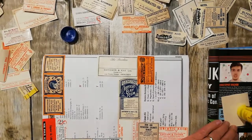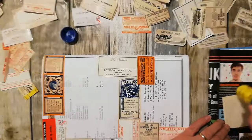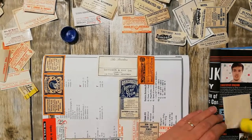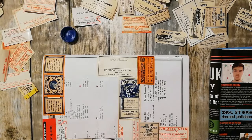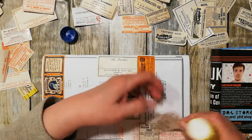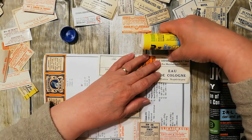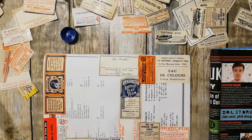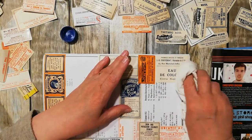Ah, I've just ripped it. Oh no, done it again. Oh my god. Oh heck. Look at that. What a silly person I am. Oh dear. Let's get me cloth and I'll have to do it very gently, otherwise it's going to tear.